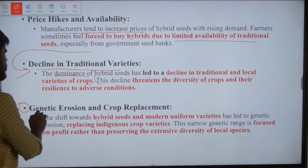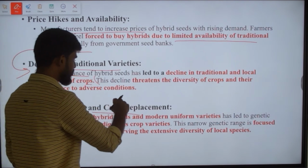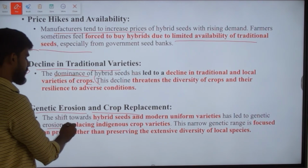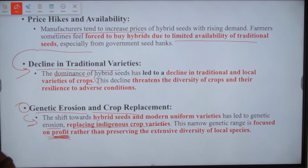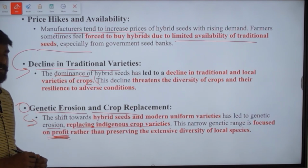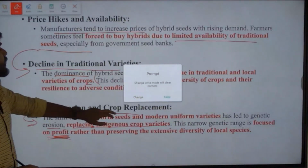Okay, next is genetic erosion and crop replacement. This is also happening. When we shift from traditional to these hybrid variety seeds, it causes genetic erosion, which replaces the indigenous crop varieties. Okay, and this narrow genetic range is focused on profit. This is where it is important. Okay, so private players are coming here because they need profit. There is a narrowing in genetic range, but it is focused on profit rather than preserving the extensive diversity of the local species. Okay, so these are the points which we need to understand with respect to hybrid seeds.